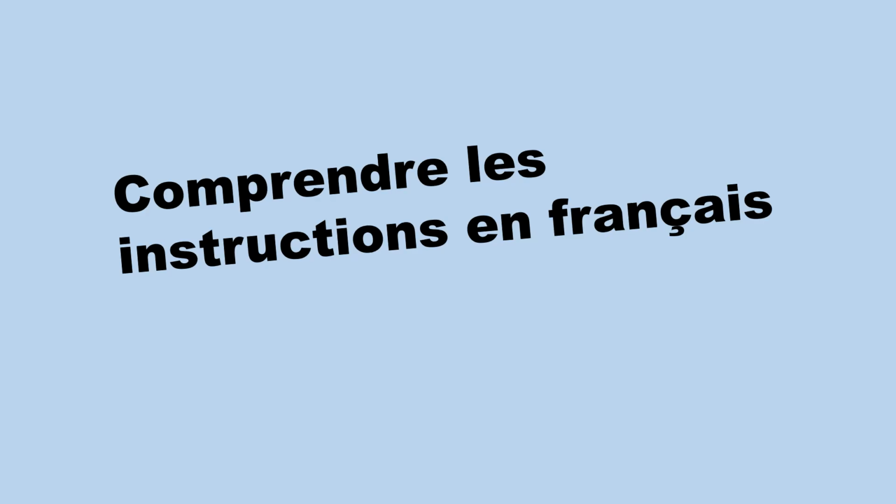Comprendre les instructions en français. I'm going to show you how to understand instructions in French. So, the first instruction you're going to read is vous allez entendre. Vous allez entendre is the immediate future. Vous allez, you are going to. Okay, so that is going to give us you are going to hear.